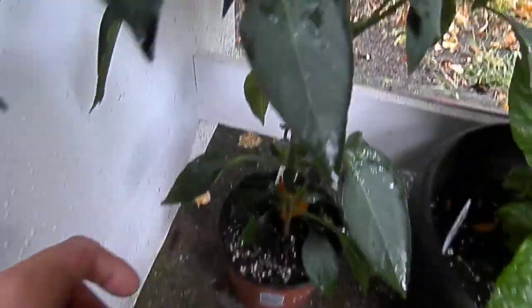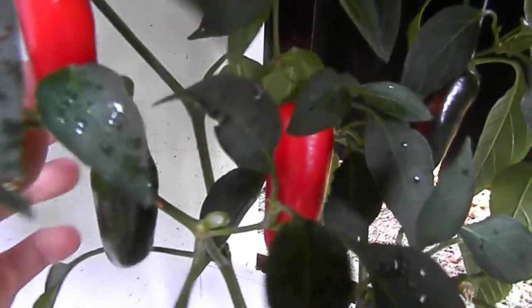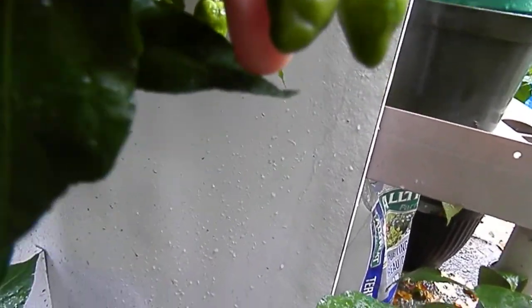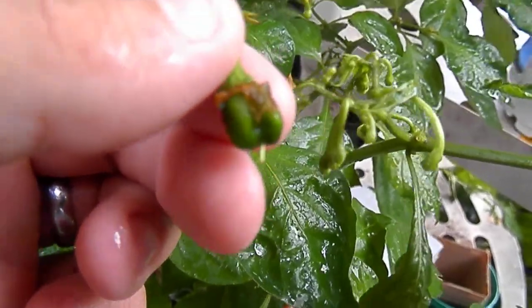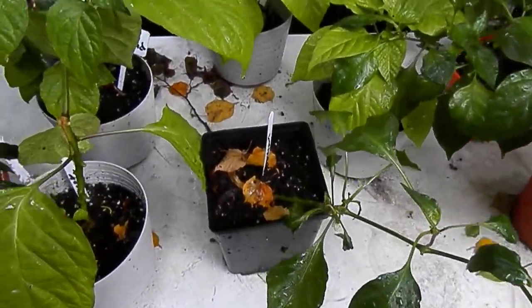Over here we have my jalapenos. Oops, sorry about that, it's starting to rain. The jalapenos right now are red. Got some green ones. Small little Carolina Reaper. This is another ghost. You guys can see right there, the ghosts are starting to turn red. Jalapenos. Sorry, my camera's getting wet, guys. Jalapeno is starting to get a little pepper in here. Might be bringing some indoors, just to put under a lamp and all that.